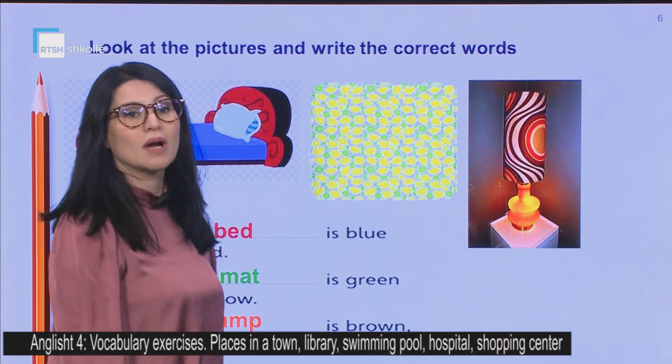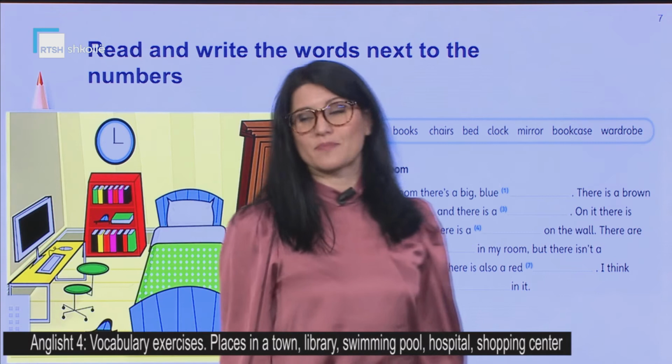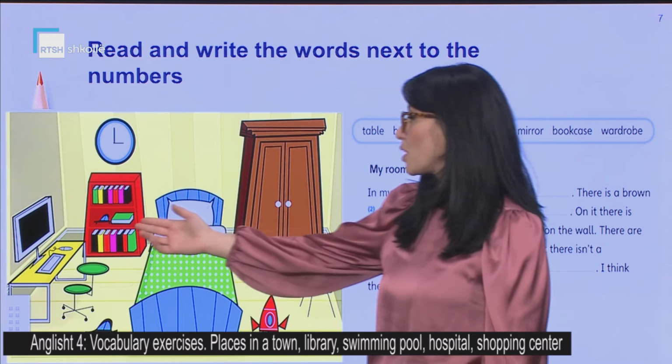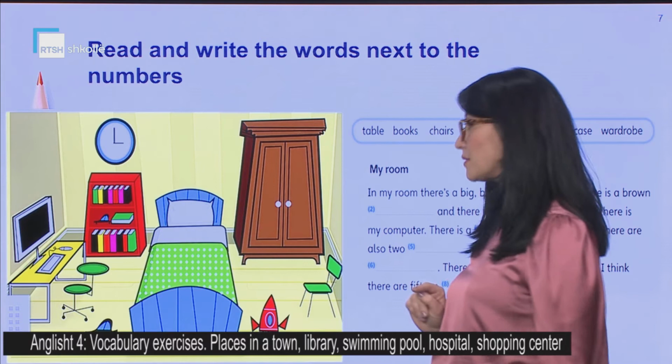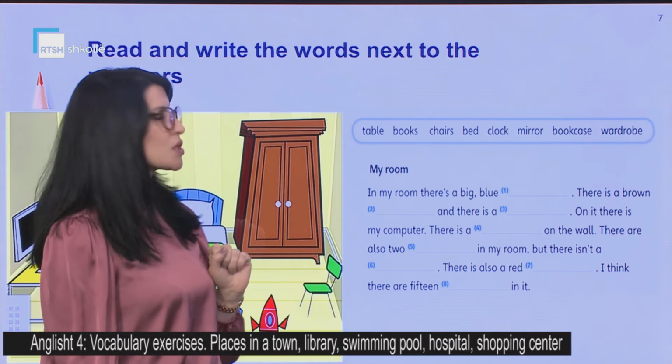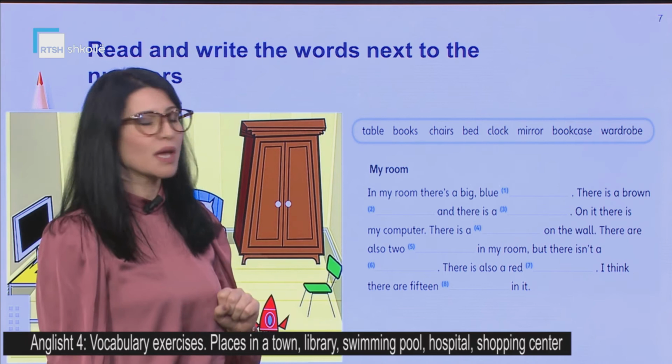We have got another exercise. We have got here a photo of a room. Tell me, what can you see here? We have got here the wardrobe, the bed, a bookcase, the desk, the chair, the clock, right? Now, we are going to complete the sentences with the missing words. We have got the words here. The words are table, books, chairs, bed, clock, mirror, bookcase, and the last one, wardrobe.